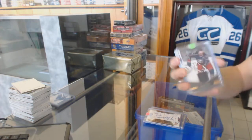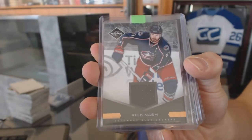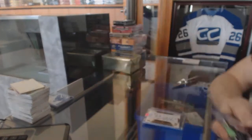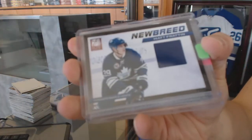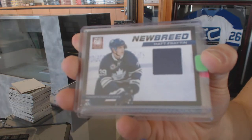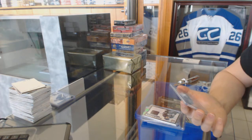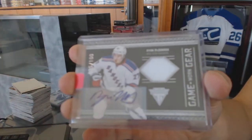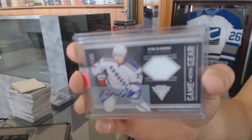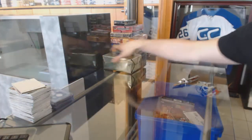11-12 Panini Limited jersey numbered to 99 for the Columbus Blue Jackets, Rick Nash. We've got an 11-12 Elite New Breed jersey for the Toronto Maple Leafs, Matt Frattin. And we've got an 11-12 Titanium Game Gear jersey and autograph, numbered to 100 for the New York Rangers, Ryan McDonagh. And gold box number 3.